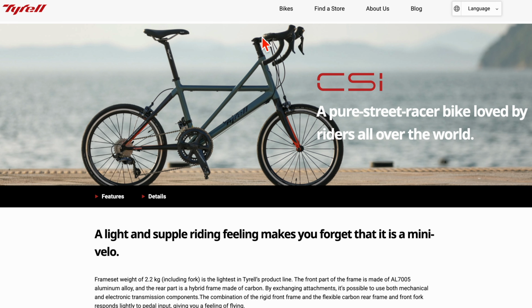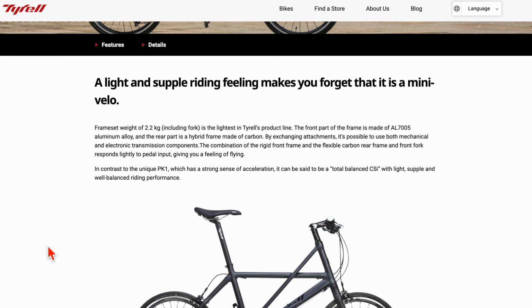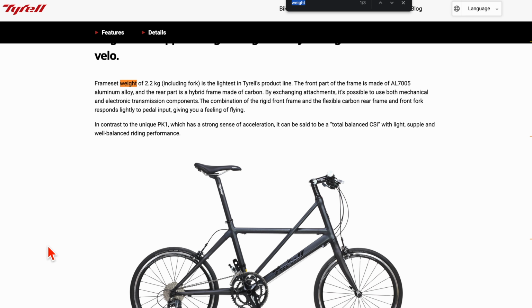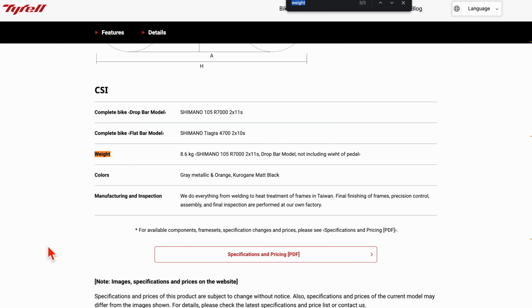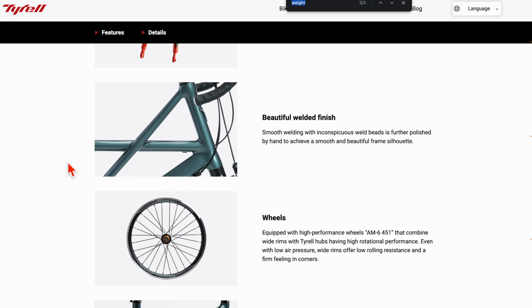Now, you don't have to spend $20,000 to get into the ultralight category. You don't have to get a titanium bike. There are some aluminum and even steel bikes that can go under 20. See, this one is about 18 pounds. That's pretty intense.